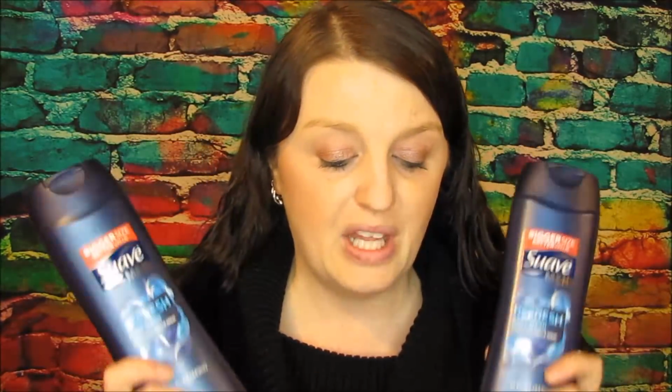And my last and final deal was the Suave body wash. I thought the other one had body wash and shampoo in it, but this one just says body wash, which is fine. So these were $2. It was buy one, get one 50% off. So you guys would get these for $3. I used a dollar off a 2 coupon. Some of you guys might have better coupons, but that's what I have. You guys would just pay $2 for the both of these. But then you can submit a 75 cent rebate for just one of them on Ibotta, making the final price for these just $1.25 for both of them. I think that's an okay deal.